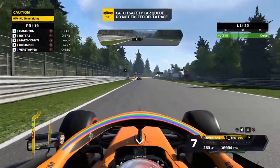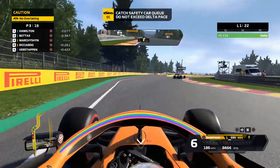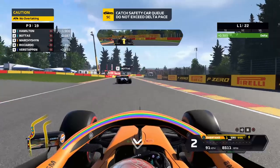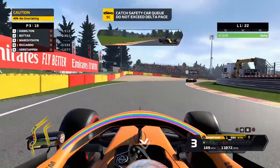No overtaking, reduce your pace. Keep your delta number positive as we form up. Drop your speed, our delta is too low and we risk a penalty. Slow your pace immediately.